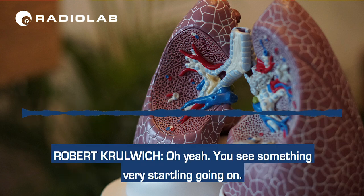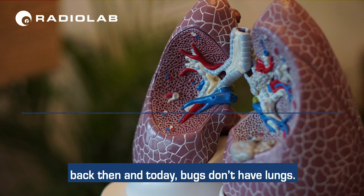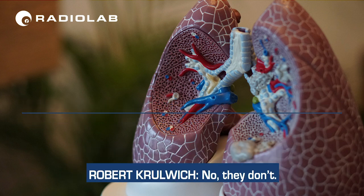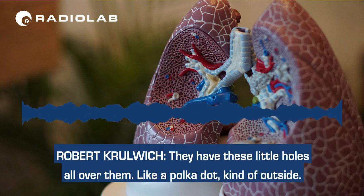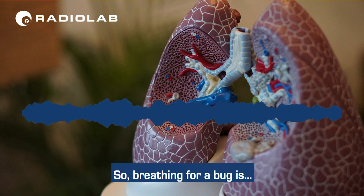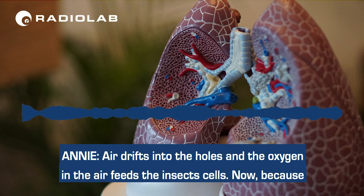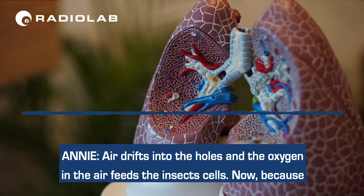Oh, yeah. You see something very startling going on. And real quick, to understand this startling thing, you have to know that both back then and today, bugs don't have lungs. No, they don't. Instead, they have these little holes all over them, like a polka dot kind of outside. And they get the air, and thus the oxygen, into their bodies through these holes. So breathing for a bug is the equivalent of opening a window. You just open your valve and you wait. Air drifts into the holes, and the oxygen in the air feeds the insect cells.